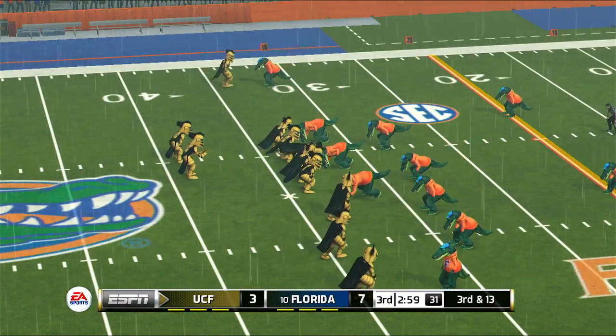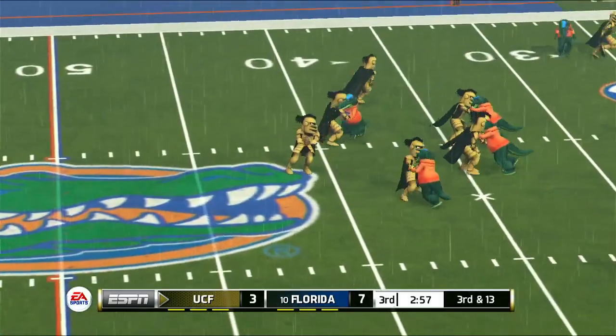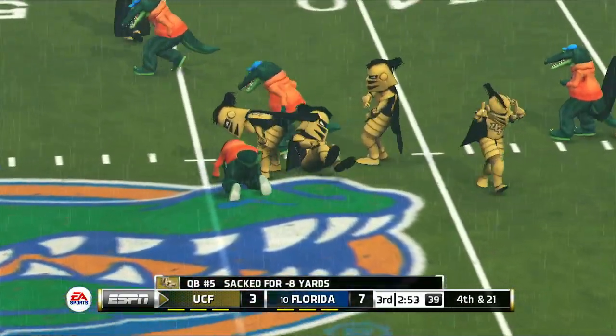Mike 12. Let's go, defense. Our time. Red 2. Time. Yellow. Go. 3. And they bring him down for a sack on the play.